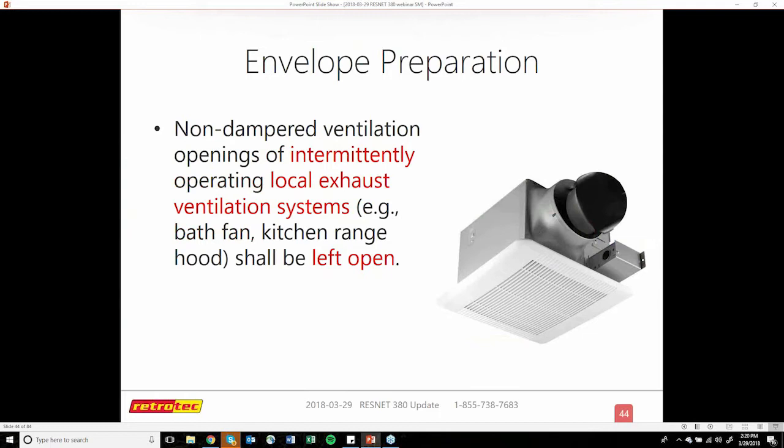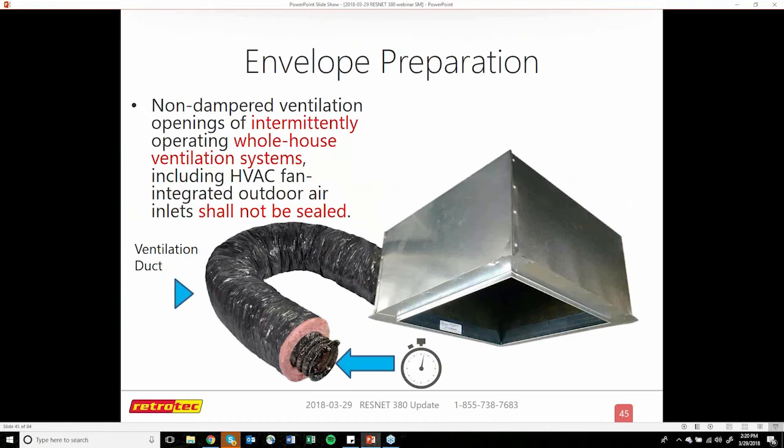And then for your spot ventilation, things such as bath fans, kitchen exhaust, these are non-dampered, and so usually these don't have a damper anywhere on the line itself. You leave these open, so you won't tape this off. So kind of consistent with what you guys have probably been used to. For non-dampered ventilation, for intermittently operating whole house ventilation systems, you don't seal this off for intermittent ventilation. You leave it as is.